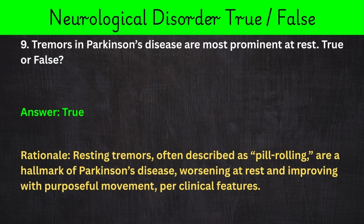9. Tremors in Parkinson's disease are most prominent at rest. True or false? Answer: true. Rationale: resting tremors, often described as pill rolling, are a hallmark of Parkinson's disease, worsening at rest and improving with purposeful movement, per clinical features.